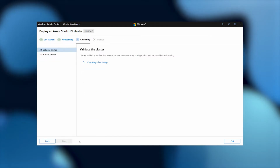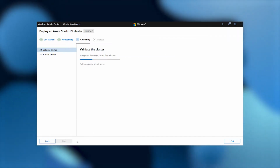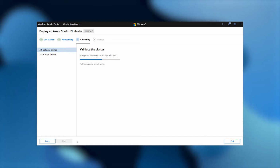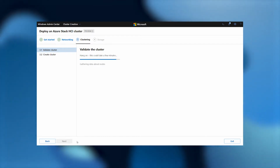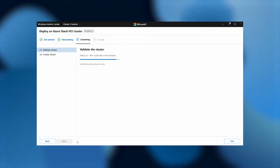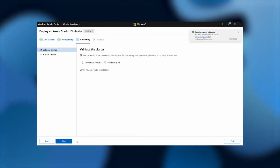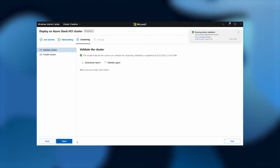Now, when we run cluster validation, it's going to validate all the different characteristics of the node, from communication to storage to networking to OS configuration, update levels, roles and features that have been enabled, validate all of those different settings and ensure that we are building on a solid foundation. It's incredibly important as part of the process of creating a cluster. Okay, that's been successful. We validated the cluster. It's suitable for clustering, so that's great.